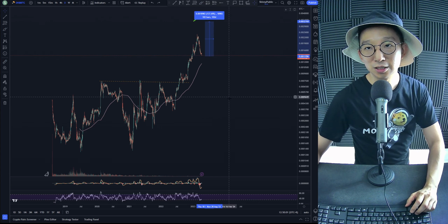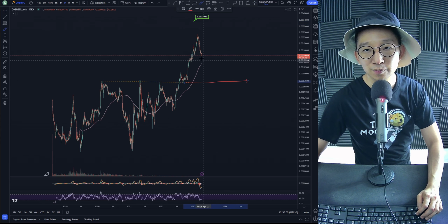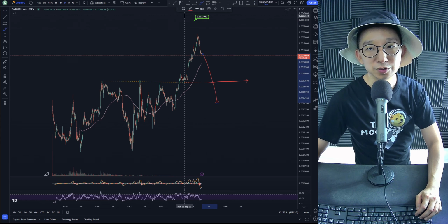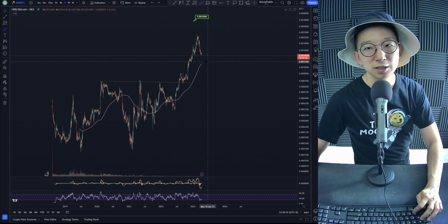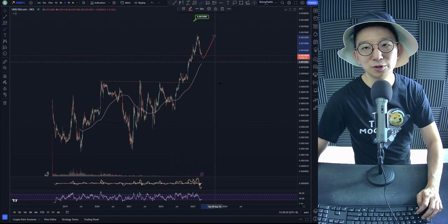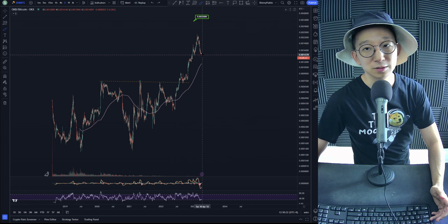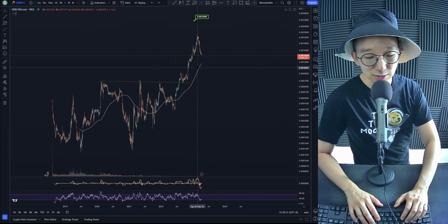At what point do we consider this as invalidated? If we break back under the support over here, then we will consider this as invalidated. But as it stands, we're still above the skinny pink line, and we still have some buffer room for a little more dip before seeing some sort of a bounce. But if we see weakness and we break lower, we could be in the very beginning of a bearish trend for OKB against BTC.